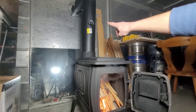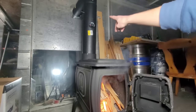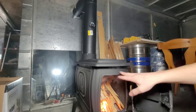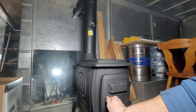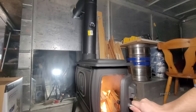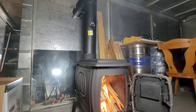The gauge up there is starting to move. We're starting to get some heat. As soon as it gets into the white area, that's operating temperature, and it shouldn't be doing this smoking into the room anymore. But most of the time, I'm just going to be able to keep it shut unless I'm loading it. Then absolutely nothing is going to come into the room going up the pipe. But we need as much air getting in there as possible while we're heating it up.